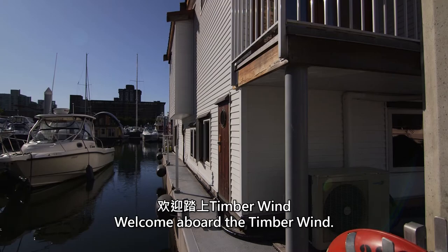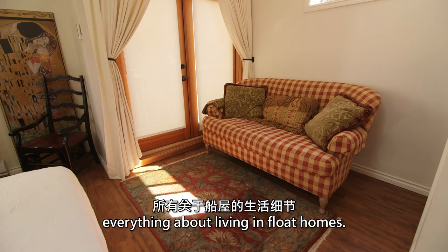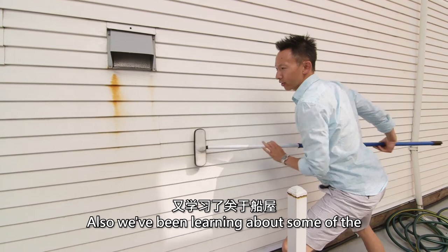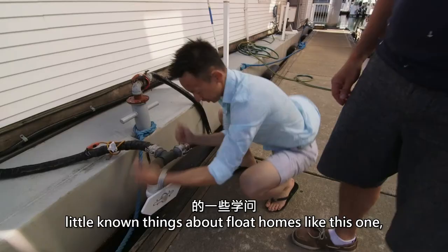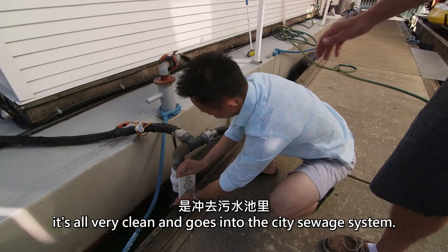Welcome back. This is the most beautiful day at Coal Harbour. We're with Bev and Craig, learning about all the details of float home living, and we've been helping them scrape the algae off their hull. How's that, Greg? Also, we've been learning about some of the little-known things about float homes like this one. When you flush the toilet, it doesn't just go straight into the ocean. It's all very clean and goes into the city sewage system.